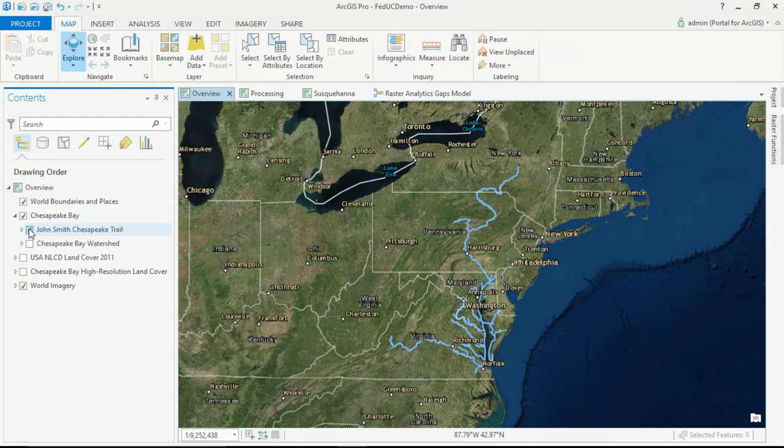We are a small organization dedicated to protecting the Chesapeake's history, culture, and natural resources. But trying to help manage a 3,000-mile water trail across 6 states and the District of Columbia and a 64,000-square-mile watershed is no easy task. So we have turned to technology as a way to help focus our efforts. We partner with state, federal, and nonprofit partners throughout the watershed to help reduce the amount of sediment and nutrients that are entering the Chesapeake's tributaries.